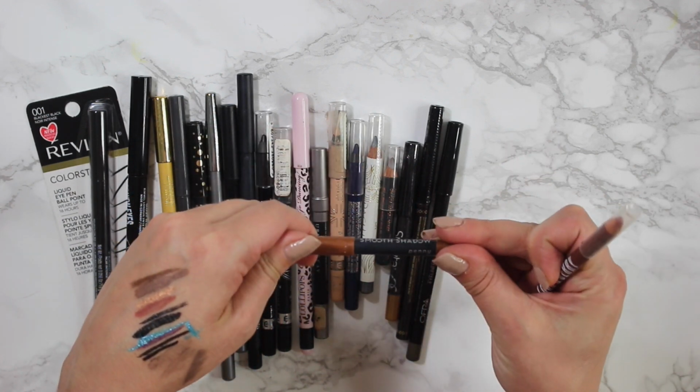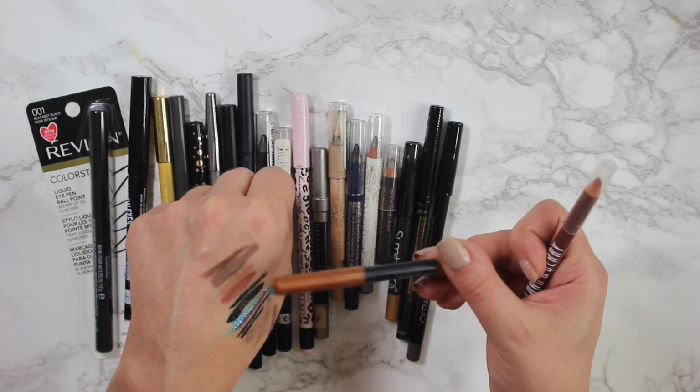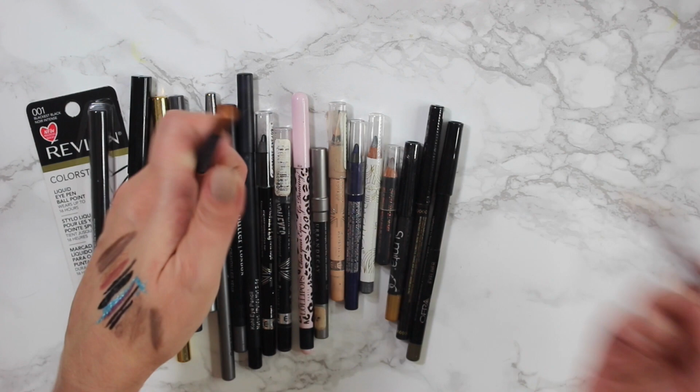All right, so out of these two, I thought that this one was actually really fun. It's the smooth shadow called Penny. And like I said, it does seem more like a shadow, so I might use that just to line my upper eye. It's just so pretty. And then I'll go ahead and get rid of the Lord and Berry.